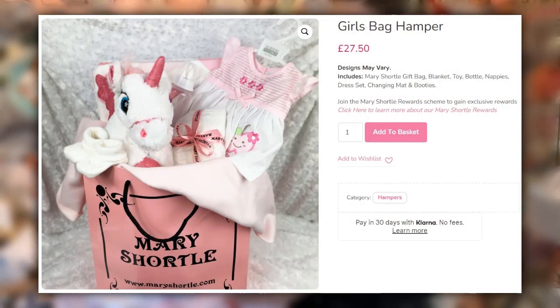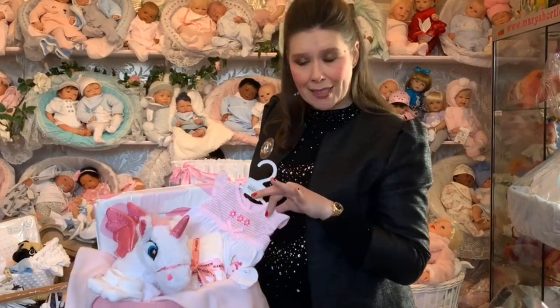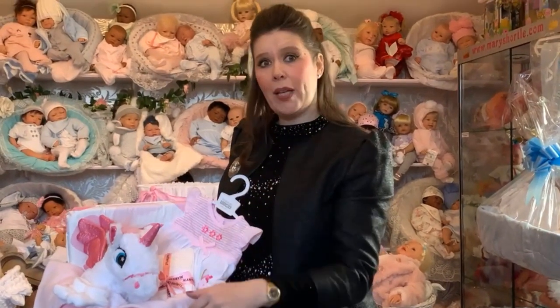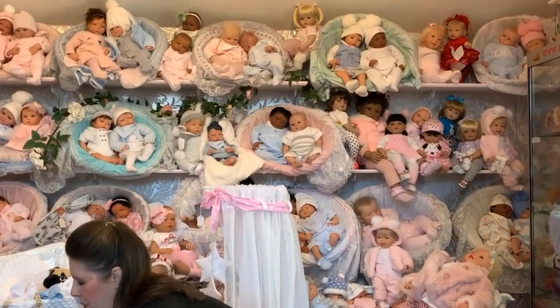You can see it now on the screen, and you will receive this in a Mary Shortle gift bag with a changing mat, a blanket, a dress set, the lovely toy, the nappies, the bottle and the booties. It will come to you cellophane wrapped with a lovely bow, and that's £27.50. I think that's a really lovely complete gift if you just want to get something small.